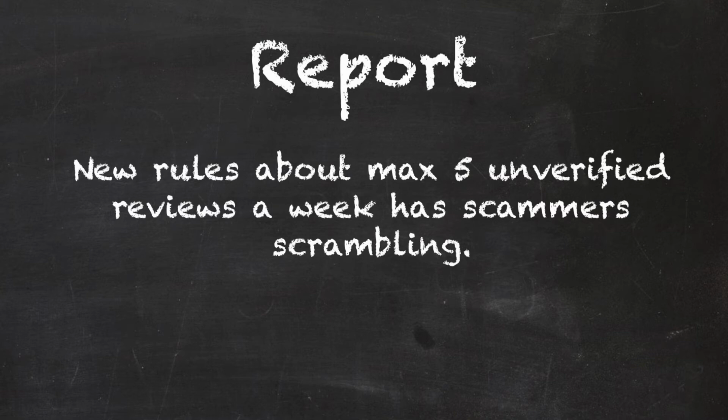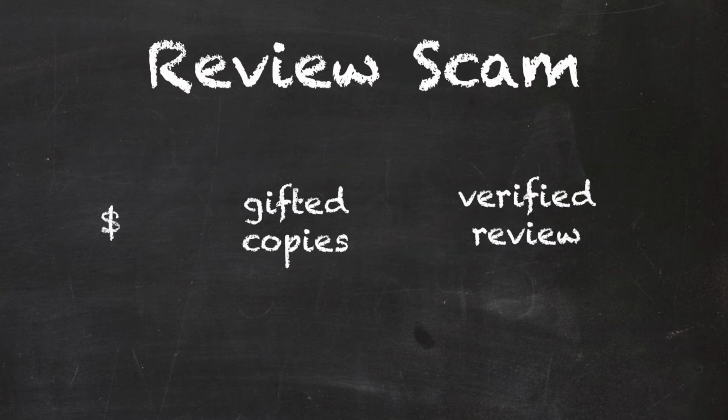Unfortunately for them, Amazon put out new rules to try and curb this behavior. We've all seen our reviews drop because we were accused of having click-farmed reviews, which most of us did not, even though our reviews were penalized because of it. Now you can only have 5 unverified reviews a week. So scammers are scrambling because they have all these people, 4,000 ARCs, going and leaving reviews, and those all show up as unverified. So how are they getting around it? Well, they've got a nice little review scam going on where author A sends money to an assistant, PA, a fan, a friend, so it can't be tied back to them.